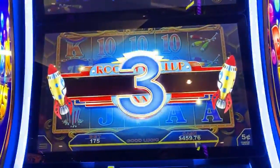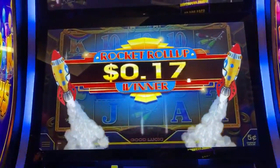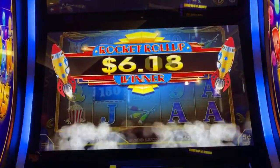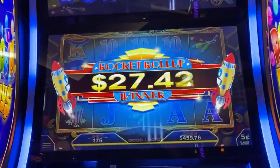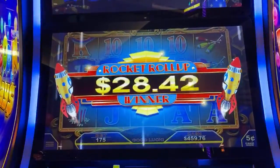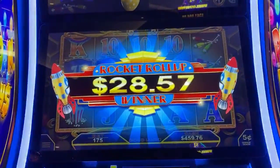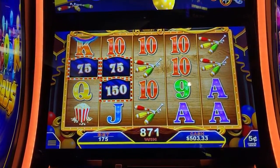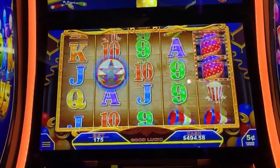We're getting stage one, stage two, or stage three. Here we go. All right, we got stage one again. 2857, we'll take it. Stage two is at 136, it must hit by 150. Stage three is at 467, must hit by 500.